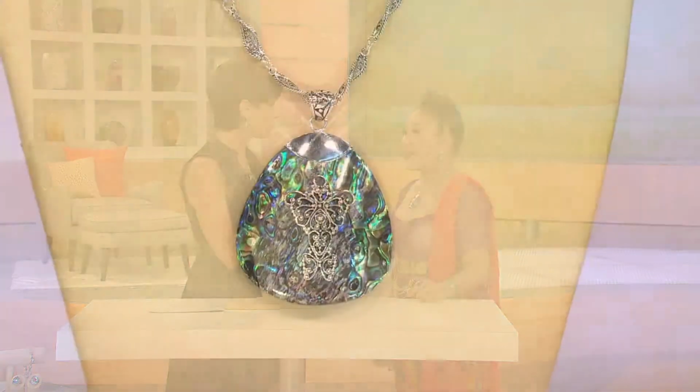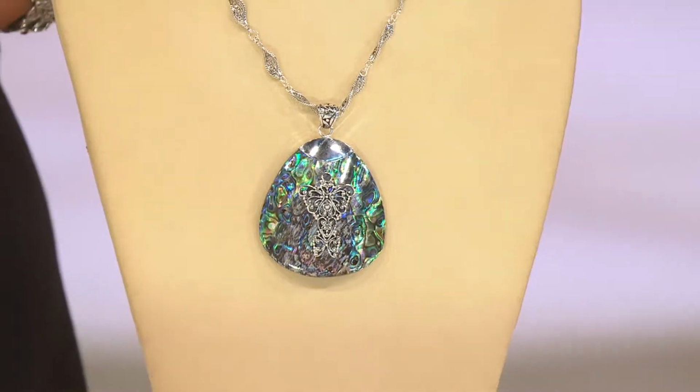We call it power shell because it's all that strength inside of that beautiful Mother Nature. Look at it. It's beautiful. And we're going to talk a little bit about that abalone shell. There's so much color to it with all the blues and the rich greens. Oh, my goodness.